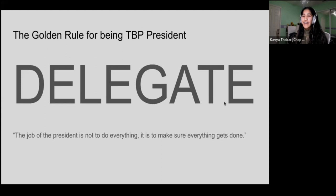This is a problem that a lot of engineers have. We say, oh, well, I know I'm going to do it right, so I'm just going to do it myself. If you teach somebody else on your team how to do it properly, then they can become an asset to you and you're not bogged down doing all these things instead of focusing on furthering the chapter as a whole, creating goals and going places. That's the fun part about being president, not the loads of work that comes with it.